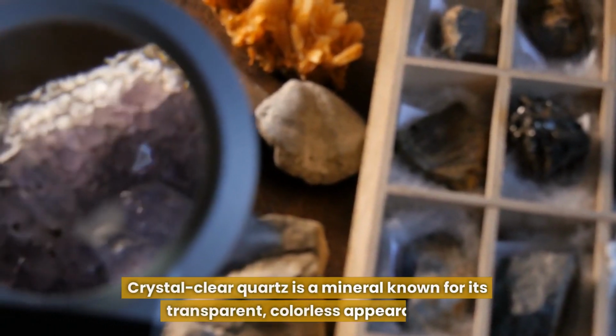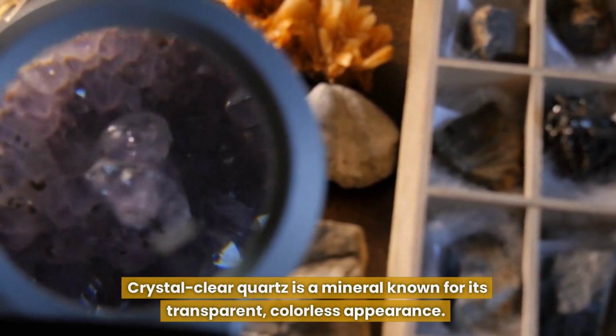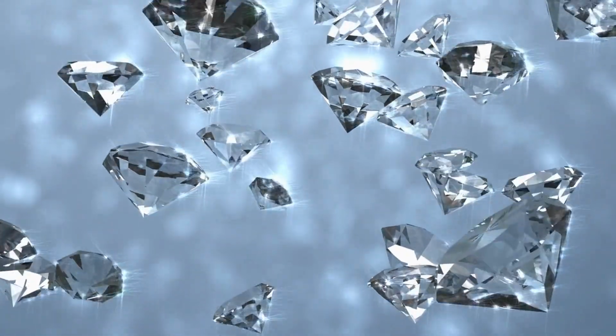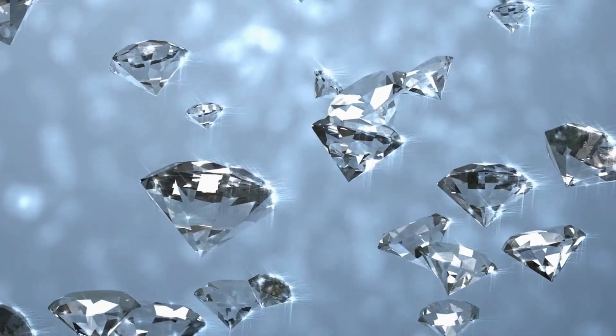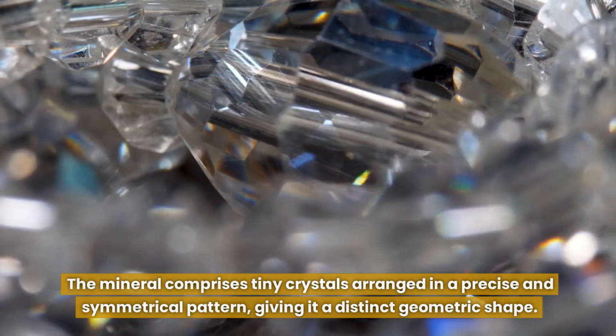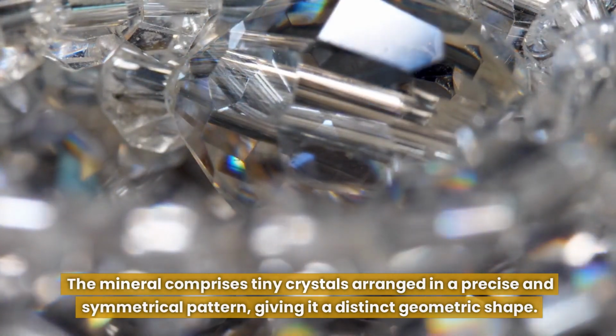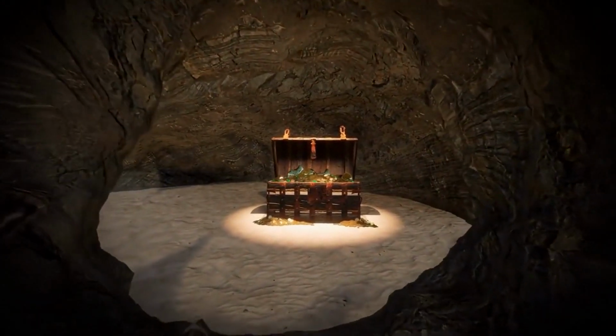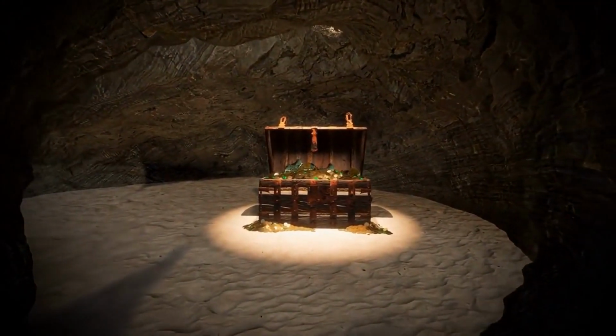Crystal-clear quartz is a mineral known for its transparent, colorless appearance. Its clarity is similar to a flawless diamond, which allows light to pass through without distortion or opacity. The mineral comprises tiny crystals, arranged in a precise and symmetrical pattern, giving it a distinct geometric shape. The view is breathtaking, like being in a gigantic jeweler's shop surrounded by thousands of diamonds.